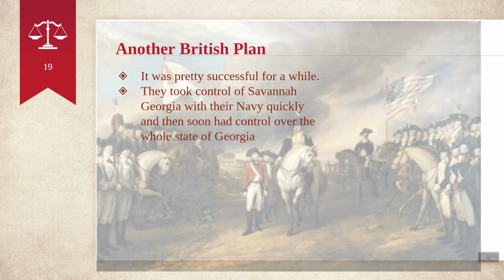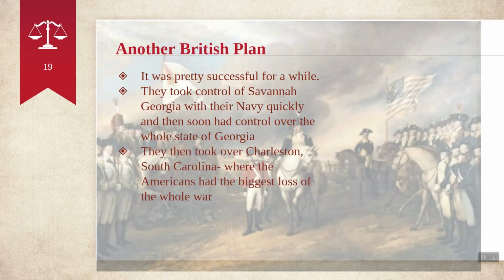The British took control of Savannah, Georgia, actually quite quickly. They did this with their navy because Savannah is right on the ocean. Right after they took control of Savannah, they eventually gained all control of Georgia, that's the most southern state, which was a pretty big victory for the British and pretty awful for the Continental Army.